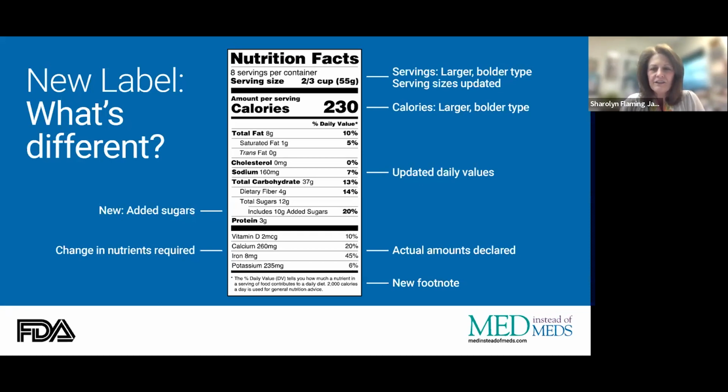And the calories are in a larger, bolder type. It has added sugars in grams and also has the percent daily value. That's all now required on the label. It includes or requires nutrients of vitamin D and potassium. The old labels also had vitamins A and C. Those are no longer required. And the actual amount, in addition to the percent daily value, has to be listed for vitamin D and calcium, iron, and potassium.